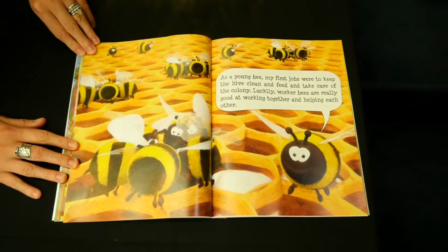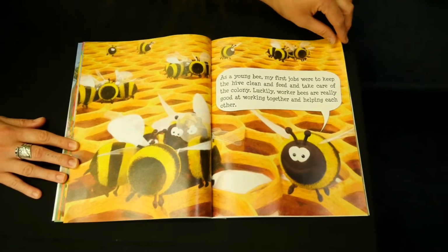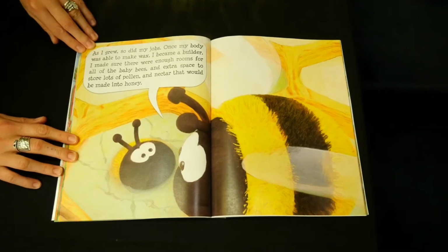As a young bee, my first jobs were to keep the hive clean and feed and take care of the colony. Luckily, worker bees are really good at working together and helping each other. As I grew, so did my jobs. Once my body was able to make wax, I became a builder. I made sure there were enough rooms for all of the baby bees and extra space to store lots of pollen and nectar that would be made into honey.